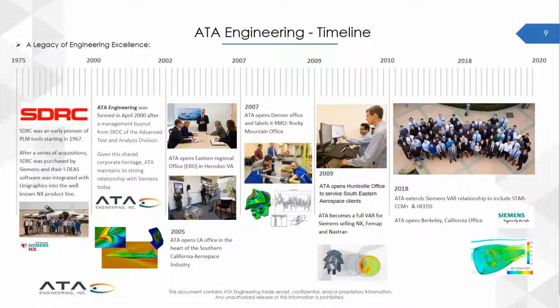This slide really just highlights the legacy and depth of experience at ATA. Originally, ATA was a division of STAR-CCM, and for those of you who might remember, that was the group that created Unigraphics and I-DEAS. In 2000, ATA became a separate entity coming out of STAR-CCM. The other thing to note is that in 2009, ATA became a full partner with Siemens, a VAR, value added reseller, selling NX. And then in 2018, we added STAR-CCM Plus and HEEDS, mostly because we have people on staff working on all of those products at a very high level on a day-to-day basis.